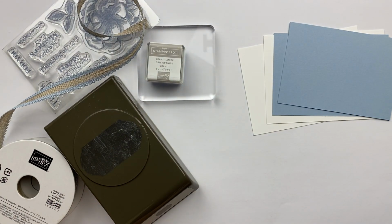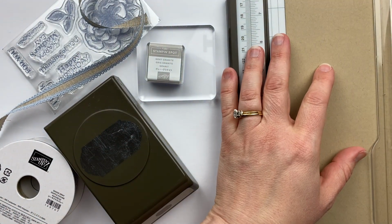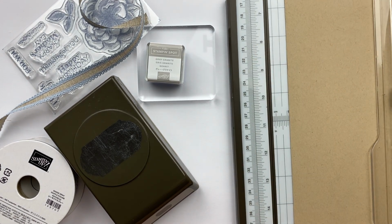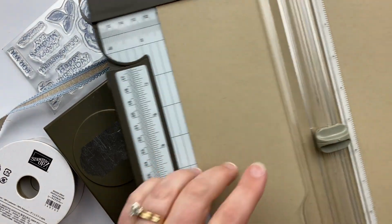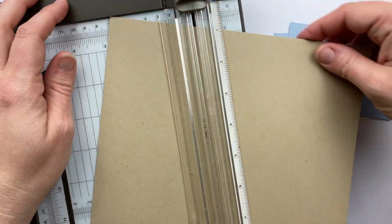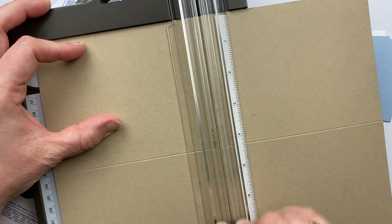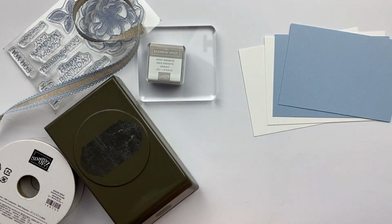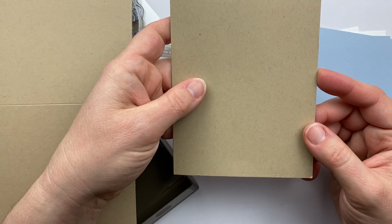So let me bring in and start with a piece. My card base is actually going to be this Crumb Cake. So I'm going to score at 4 1/4. I always like to score my cardstock before I cut it. The lighter one is the scoring blade and the darker one is the cutting blade. So I score at 4 1/4 and then I'm going to turn it and line it up at 5 1/2 and cut it. So a half sheet of cardstock is the card base that I use for my cards. And if you fold this in half, your finished card size is 4 1/4 by 5 1/2.